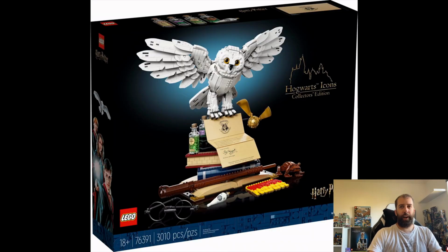In at number 3, I have the Hogwarts Icons Collector's Edition. I think this set is just absolutely mesmerising. Really cool. It's a very unique set. It came out in September of 2021 and it's still available. And I'd advise anyone who loves Harry Potter, this is an absolute must-have for your collection. It is just absolutely brilliant.